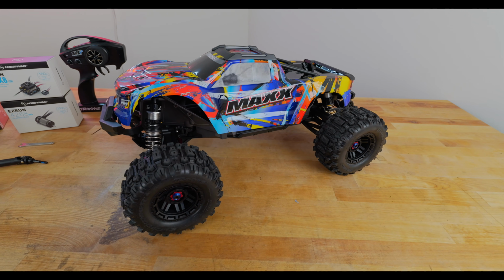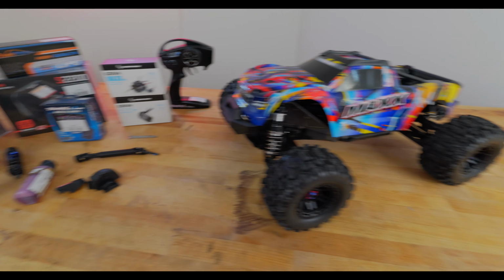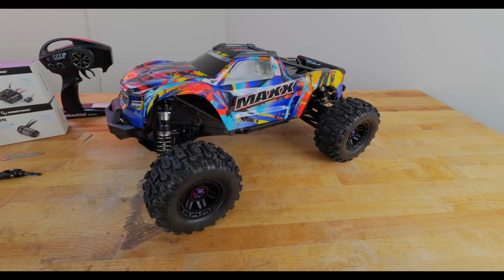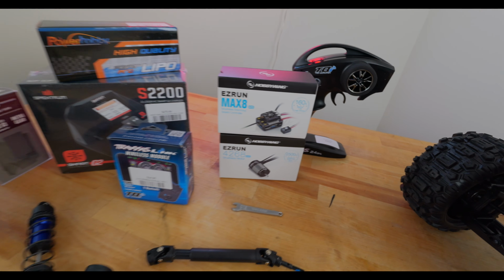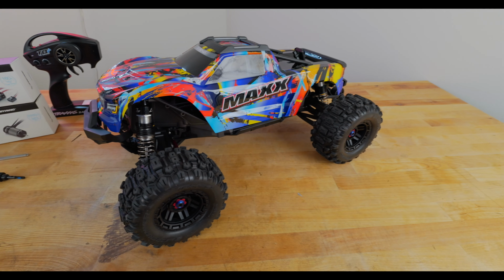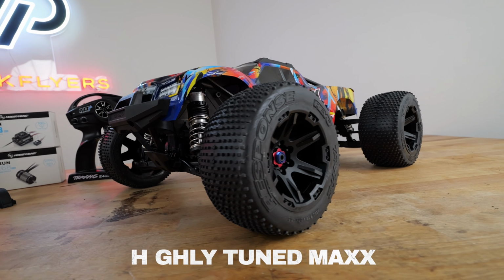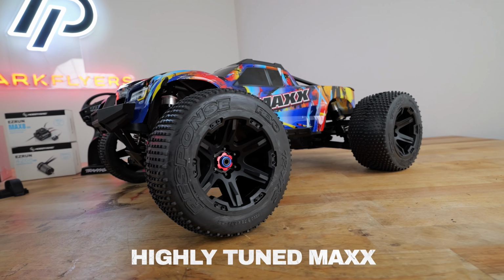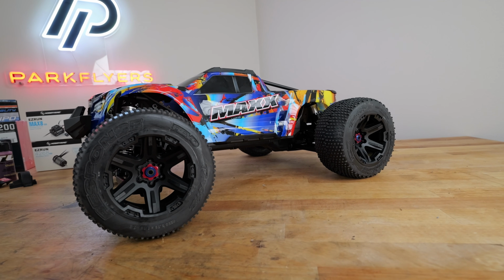We'll put together an ultimate Maxx for you, and we'll make sure that it's all set up when you get it. All this setup is included when you purchase a car. I do the computer setup on the speed control. I do all the EPA adjustments on the module. So when you get the car, it's perfect out of the box. You get a very highly tuned Maxx with all the upgrades. Anyway, it's well worth it. If you're interested in this car, like I said, just reach out to me and we'll help you out.